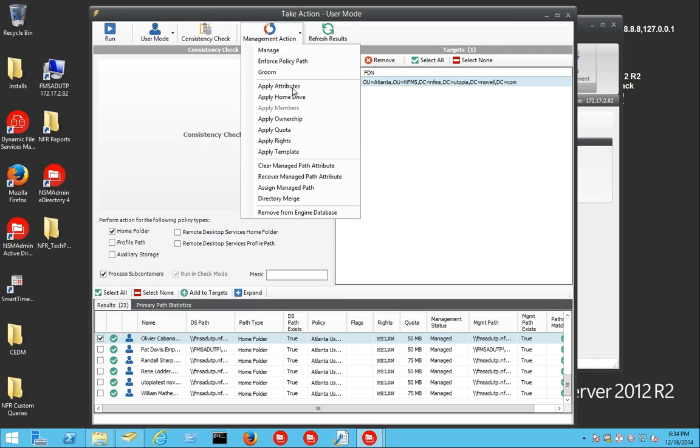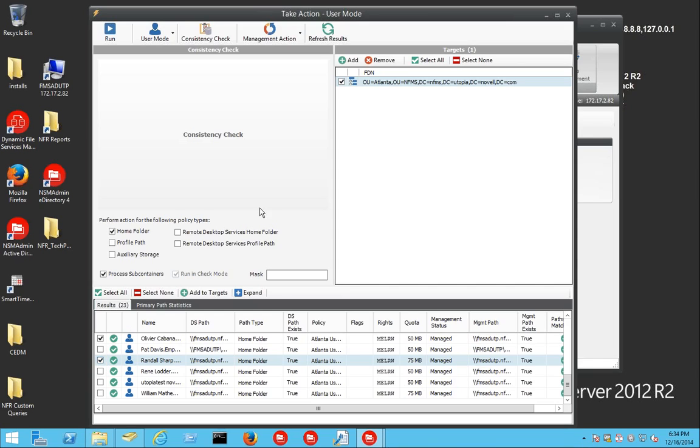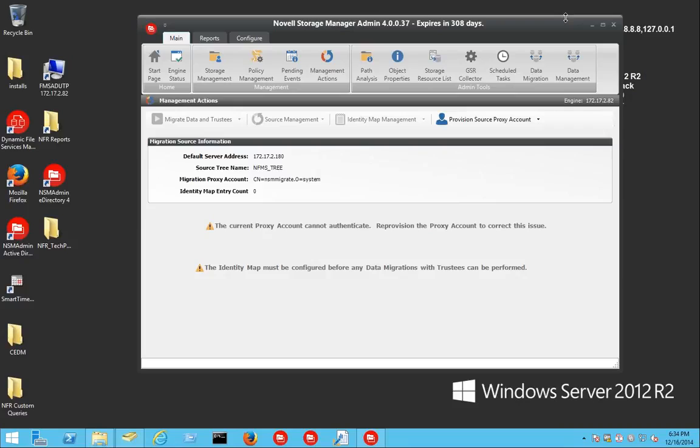We can also enforce policy paths. We can use a template and apply specific rights at large. Like if I wanted to, I could go in and click on a couple of users and apply specific rights on those users through this management action. So that's just a quick run through on what storage management does.